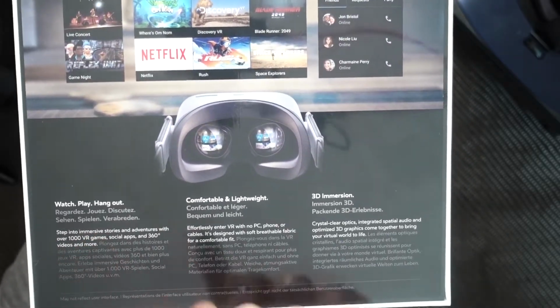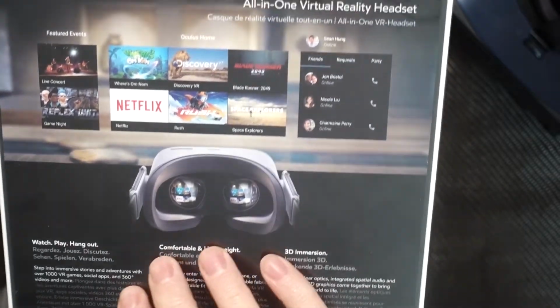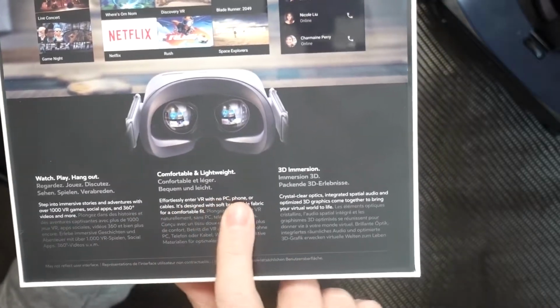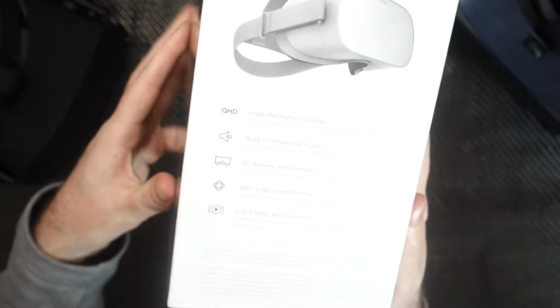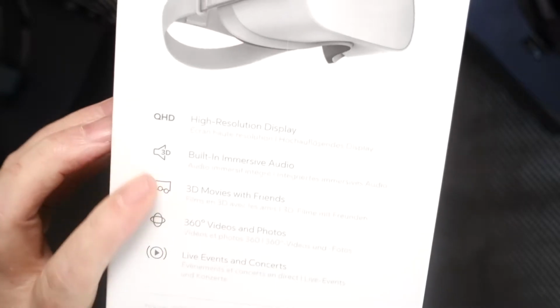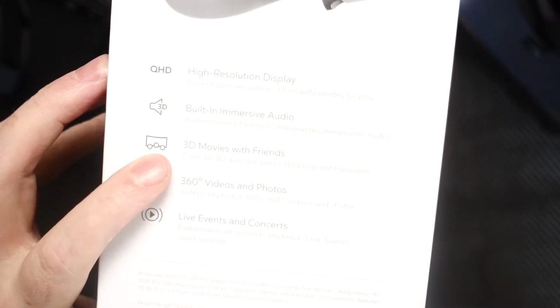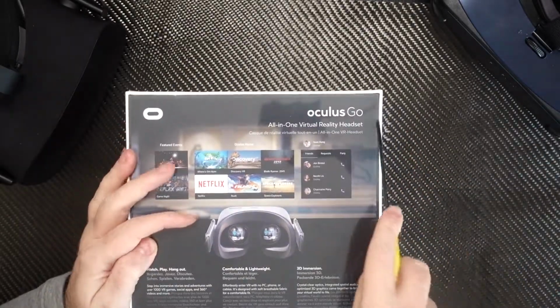So one of the key features here is they're kind of expecting that you watch films and content and video and stuff on it. So that should be quite good. Comfortable, lightweight and 3D immersion. So there's some 3D apps and games and stuff, which is quite good. So a little bit of details on the side here. What we got? Quad HD, built-in immersive audio, 3D movies with friends, 360-degree videos and photos, and live events and concerts. Not much on the bottom other than terms and conditions type stuff. Not much on the top. Let's get this bad boy open, shall we?